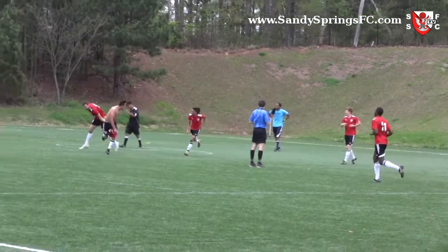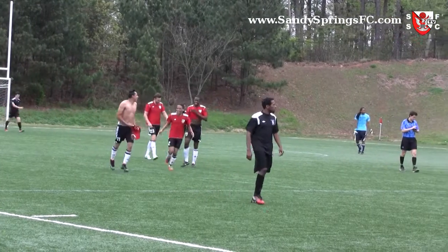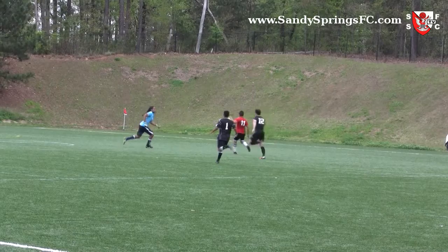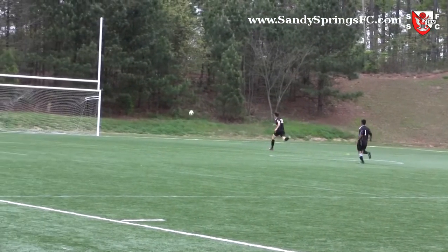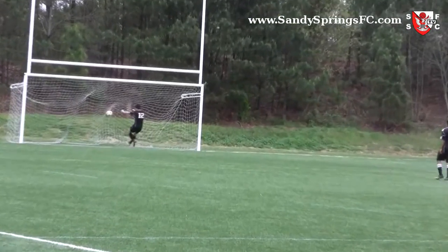You could tell by the celebrations what this goal meant to the Sandy Springs players, as they knew how important this result would be. In the replay, you can see how close the challenge was to the shot that Martinez was able to get through. It was now 3-1 with very little time for Juniors to get anything out of the match.